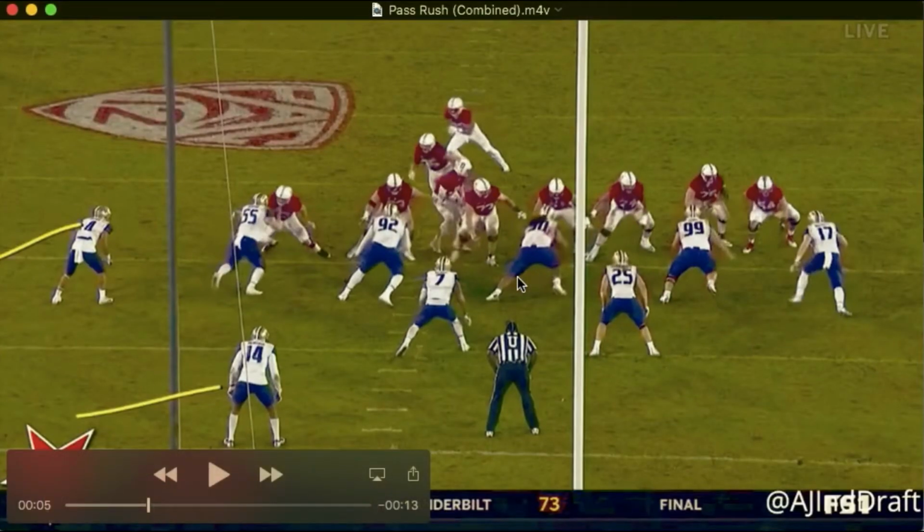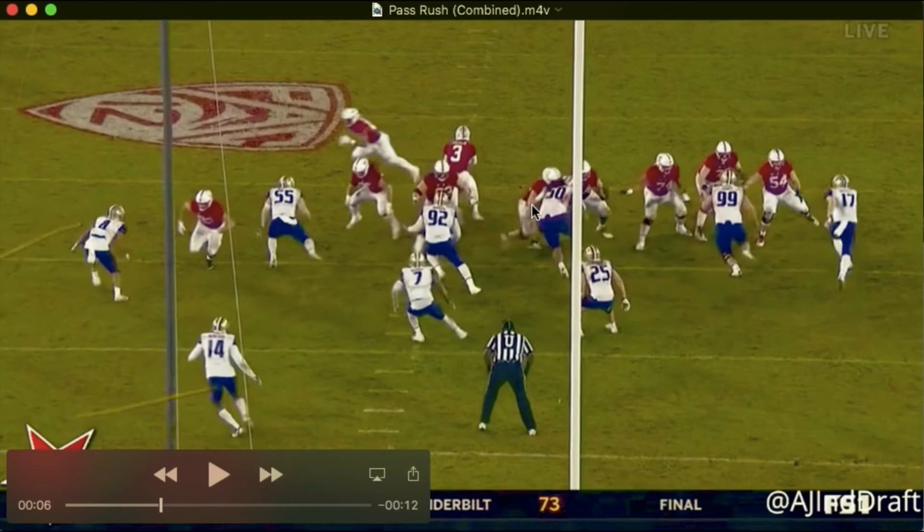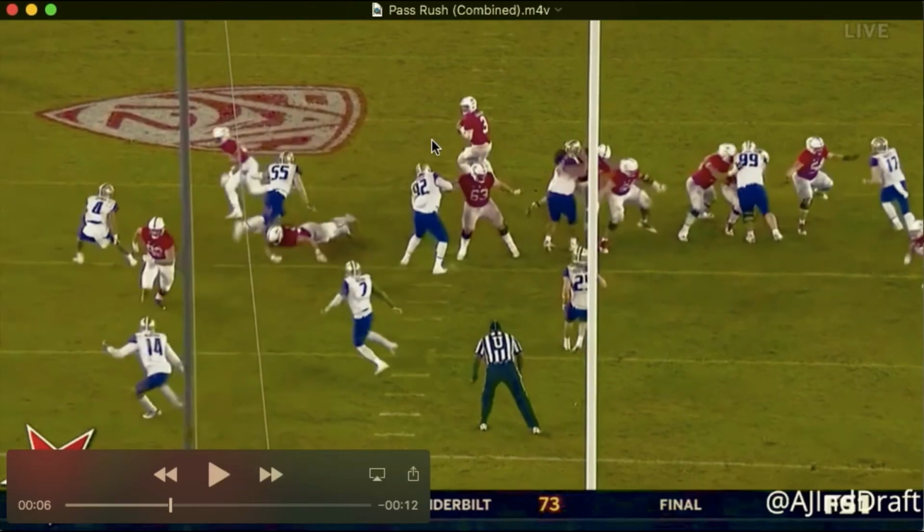Here's another one right here. Notice, look, he fakes to the right. It looks like this is going to be who he's assigned against. He ends up getting blocked here by number 72 as well. And then watch the way he just shifts his way over through that open gap right there.